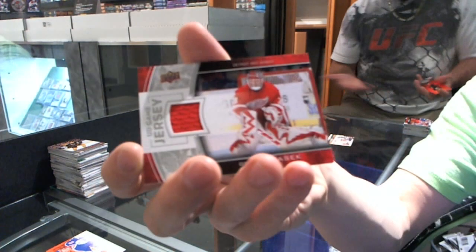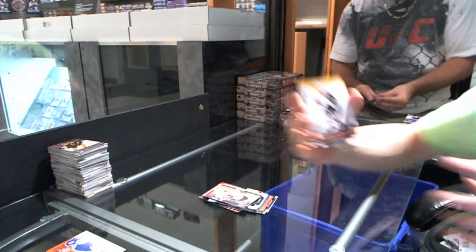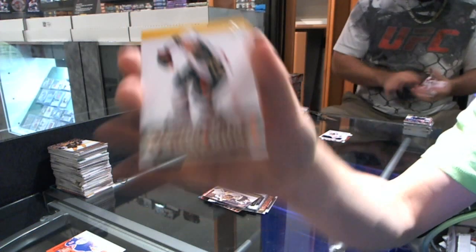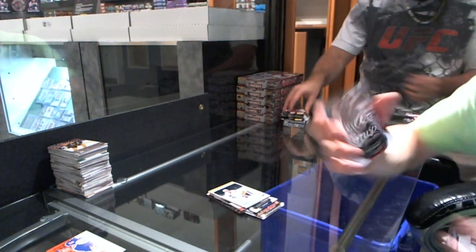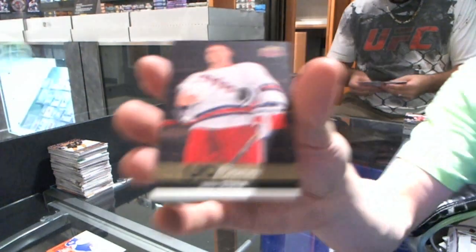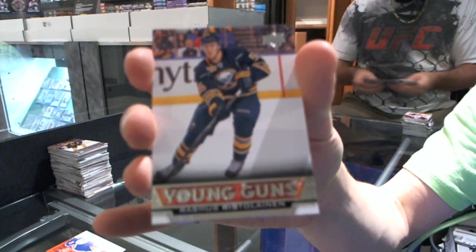Oh. Upper Deck game jersey for the Detroit Red Wings, Dominik Hasek. Canvas for the Boston Bruins, Tuukka Rask. No, it was Sean Warford and Kevin Wheeler. Young Guns for the Minnesota Wild, Jonas Brodin. Hockey Heroes for the Boston Bruins, Ray Bourque. And an MVP for the Montreal Canadiens, Patrick Roy. Canvas for the New York Rangers, Derek Stepan. Young Guns for the Buffalo Sabres, Rasmus Ristolainen.